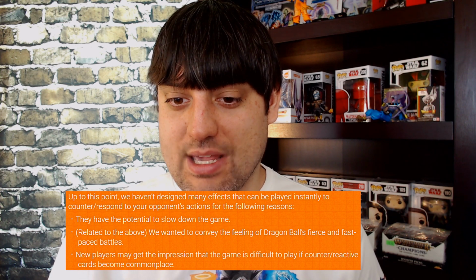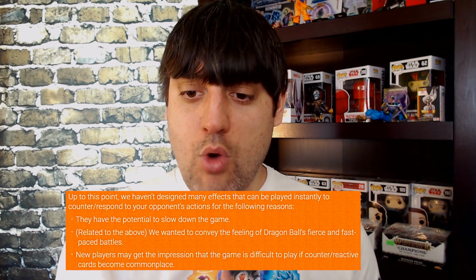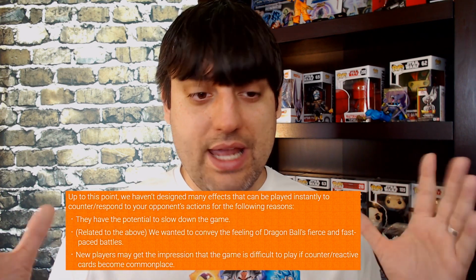It says, up to this point, we haven't designed many effects that can be played instantly to counter or respond to your opponent's actions, for the following reasons. Number one, they have the potential to slow down the game. True, they do, and they just talked about them having some problems early with the game being slowed down.